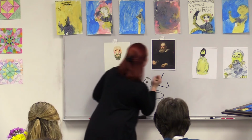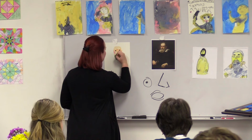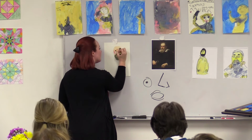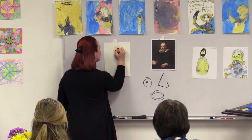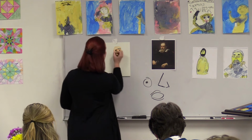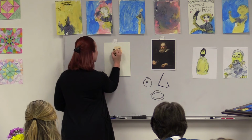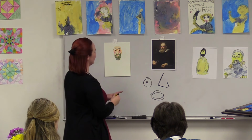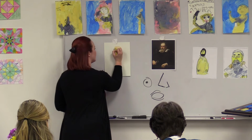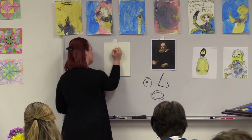So I give them some eyebrows. They're not shaped the same, and they're pretty long. So they almost look like eyelashes. Actually, let me get a little bit of a mustache. Yellow as well. Sort of acts as the highlight. You can see the yellow is like the sun shining on his eyebrows.